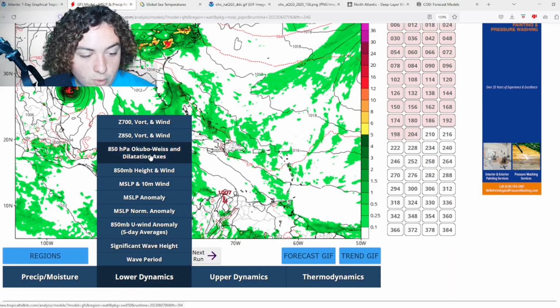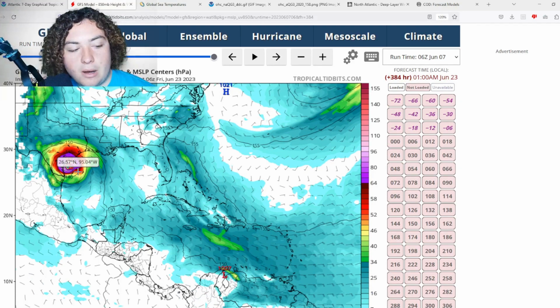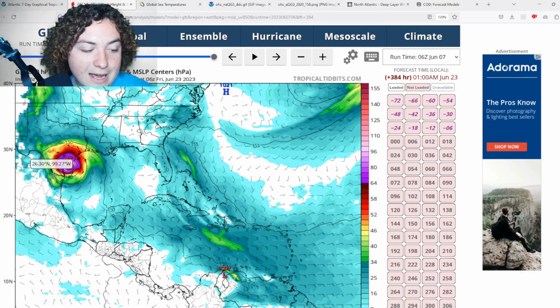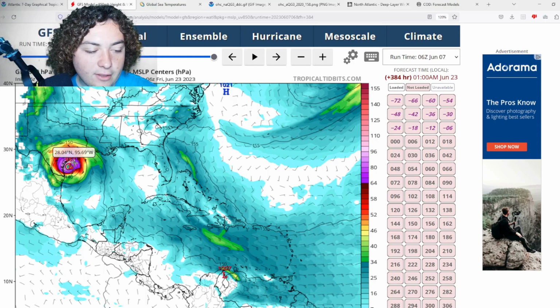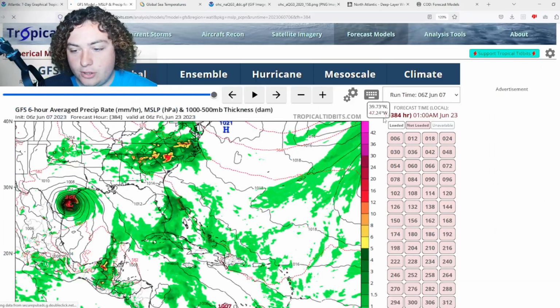We're going to go ahead and show you the 850 millibar winds with this, approaching over 100 knots at 850. So that's definitely Cat 2 strength right there, that is if this model run is the correct one.